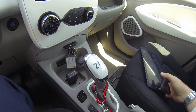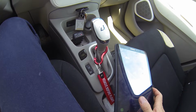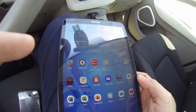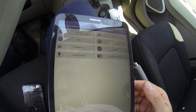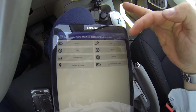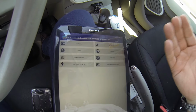car IT. I'm starting up my tablet with the app. It's called CAN ZE. It's a reverse engineered app for the Renault Zoe. So I open up the app. I hope I have the connection now. Yes, I have the connection with the CAN ZE, as you can see.